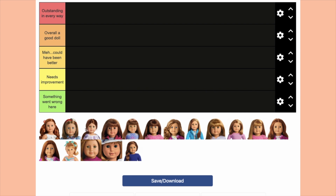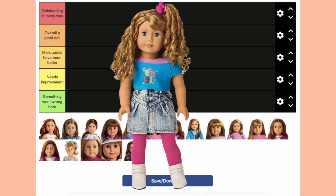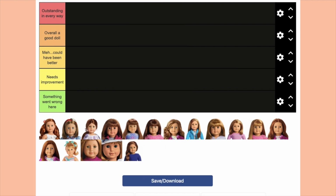There is one doll here though that is missing, and that would be Courtney. I did not add her in. I don't know if she's considered blonde or red, like strawberry blonde, but I would probably put her in needs improvement. I'm not a Courtney fan. I hope this list has all of the other redheads, so let's get into the ranking.